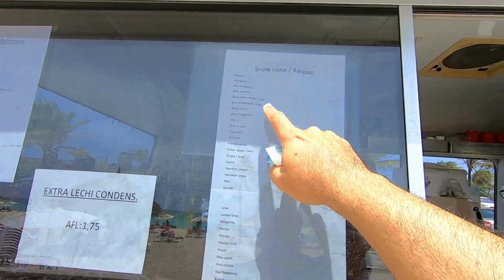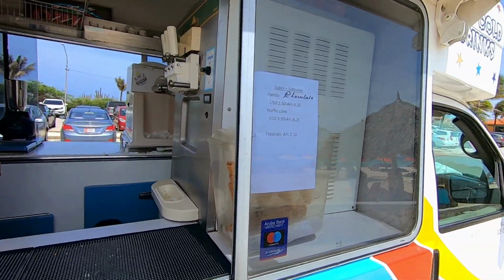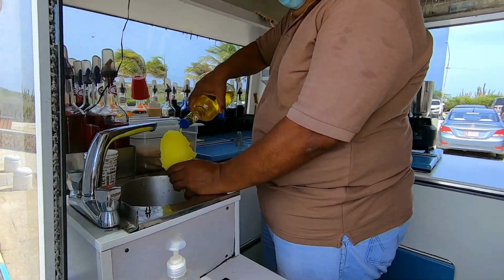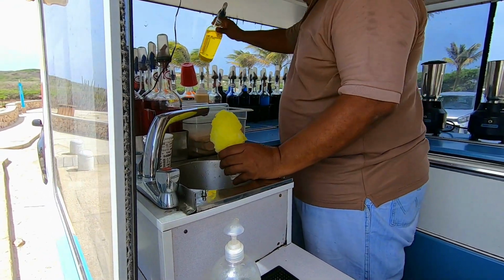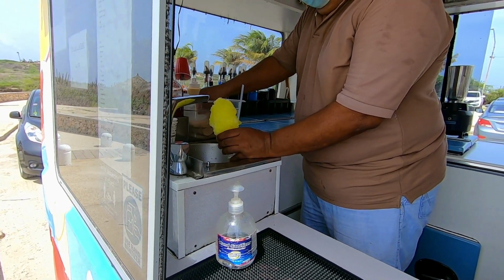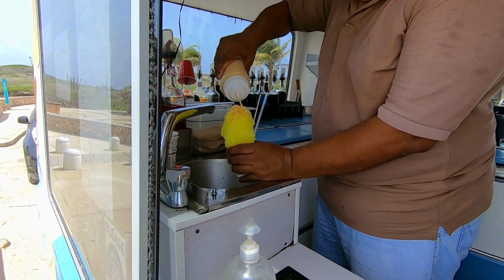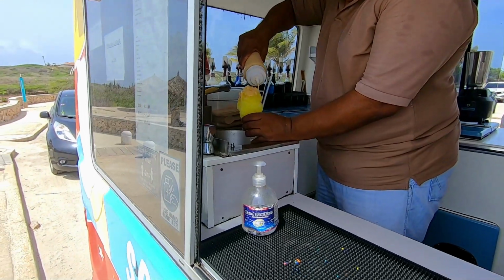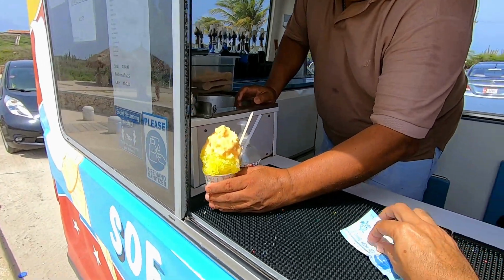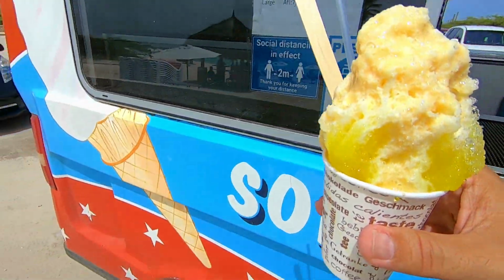I'm going to have a raspao, a banana raspao. You can see the prices here, but they also have soft serve ice cream. Sí. Secret ingredient. Yes. Thank you. Bye-bye.